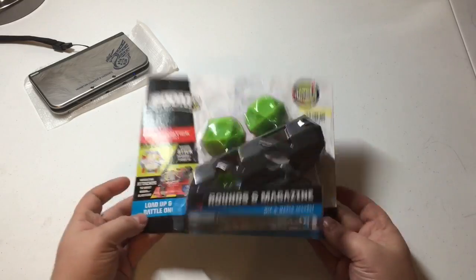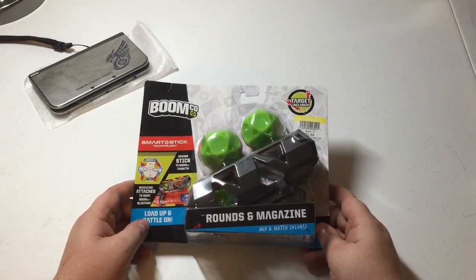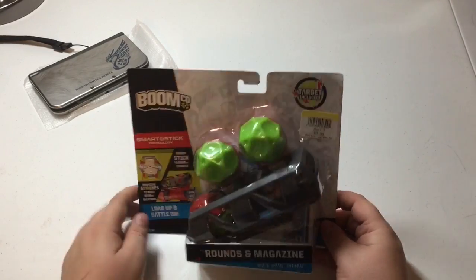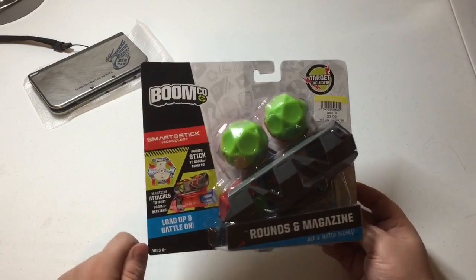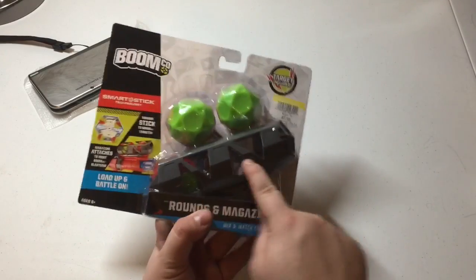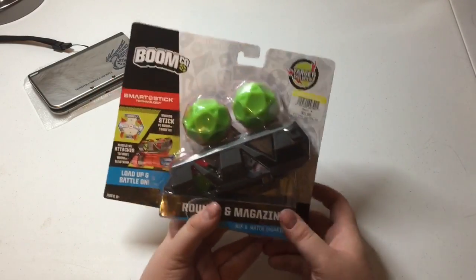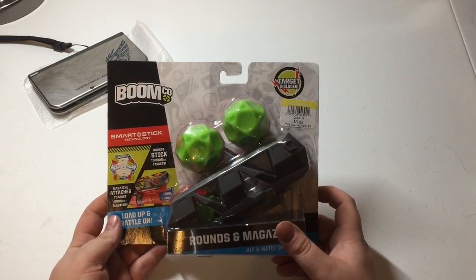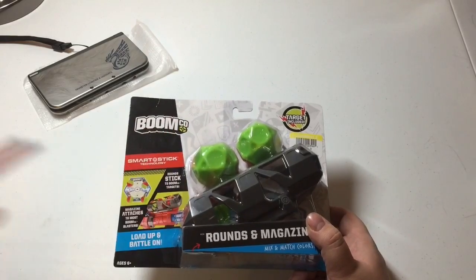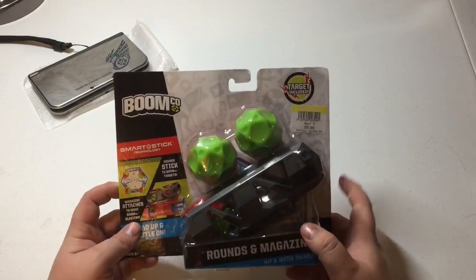That being said, let's look at something that's probably disappointing, and that is the BOOMco Rounds and Magazine, or the BOOMco Rounds in this case, which are spherical rubbery things which apparently stick to smart stick targets and includes a target. And on top of that, there's a little magazine right here which they fit into. There's 2 right here, and there's 1 in the magazine down there. Well, these are kind of weird. I mean, we're all pretty used to the normal BOOMco darts here, but these are definitely interesting. Are they any good? Well, let's find out.